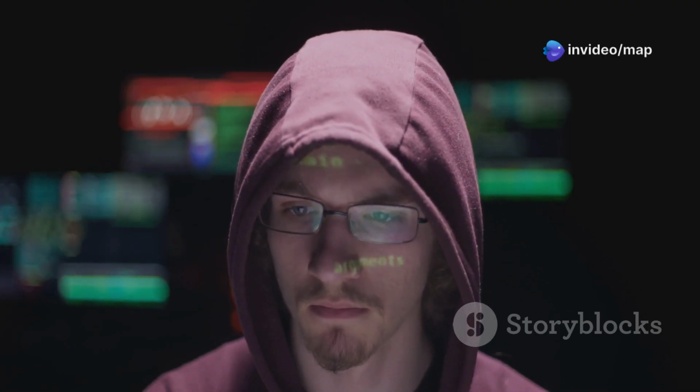Then, open up the Raspberry Pi Imager software on your computer. Select the Kali image you just downloaded, insert your microSD card, and write the image to the card. This process only takes a few minutes, and the Imager makes it simple, even for beginners. Once it's done, safely eject the microSD card.